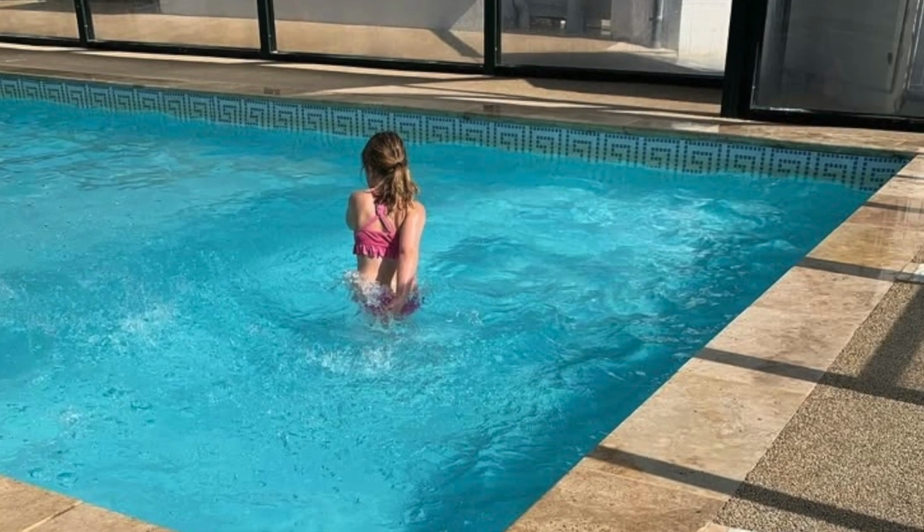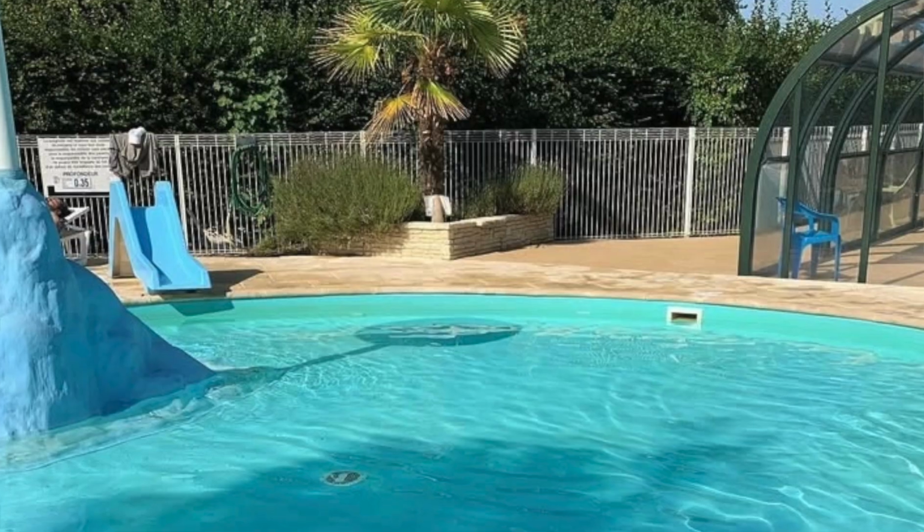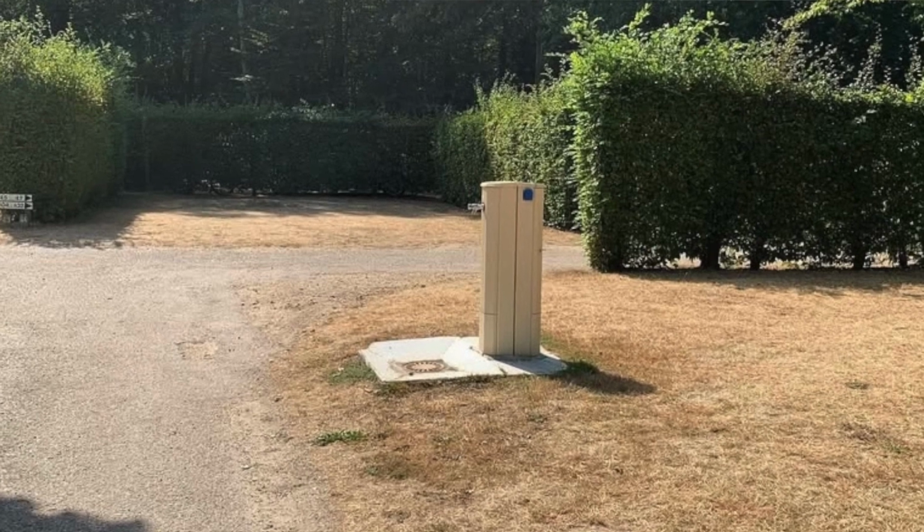We had a lovely stay there. It's a basic campsite. It's classed as 4-star. It had a pool that was undercover, and a small little children's outdoor pool with a little slide. All the pitches had hedges around them as well, and we had what they would call a fully serviced pitch, as it had its own tap on the pitch, which other people would use as well, but it meant that you didn't have to walk so far to the next tap.